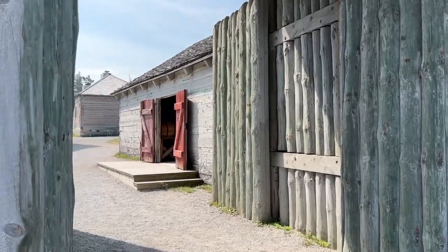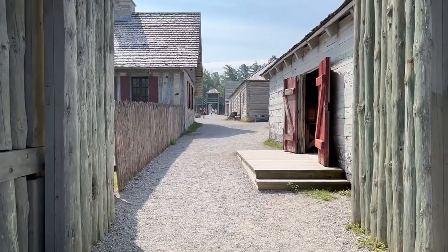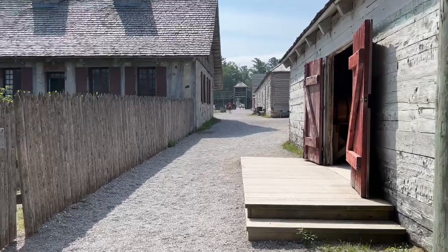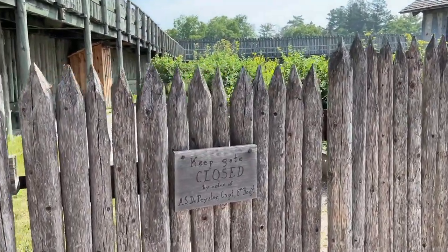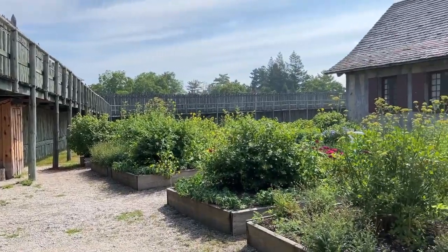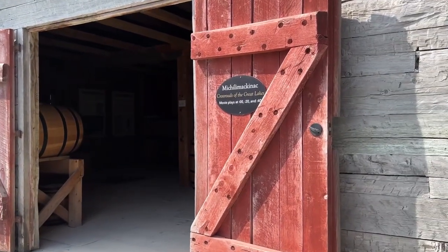Okay, we're finally heading inside the fort itself. Wow, looks really cool. And they do have, like you saw in the last clip, costume performers, historically accurate. Here's their garden with an outhouse. It's pretty cool. And then there's this building.